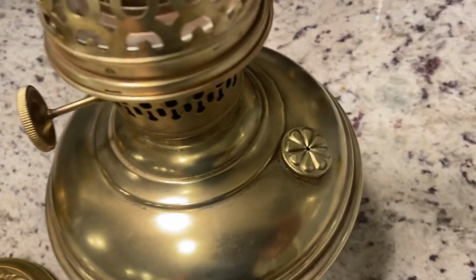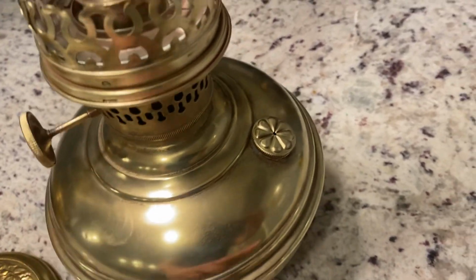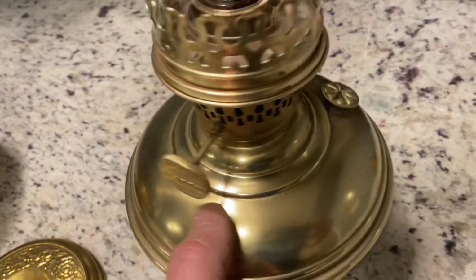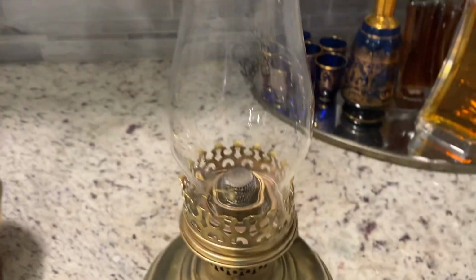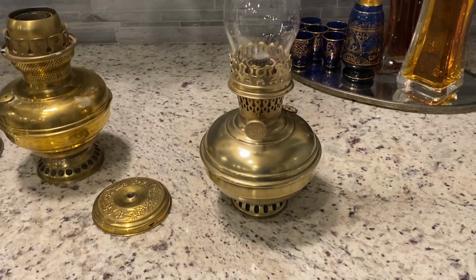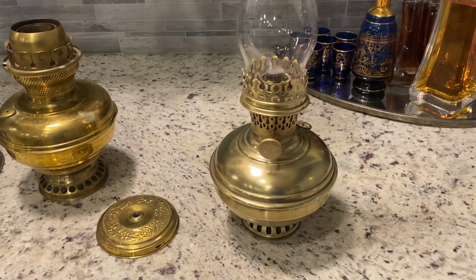The only thing I replaced on it was the cap, because the other one looked like somebody rolled over it and it was crushed. It was just kind of flat looking, so I replaced that with another one, and that's a chimney it came with. So anyway, that was a $60 pick. The cap is the only thing I got into it, really. And it just needs a mantle and it's good to go.